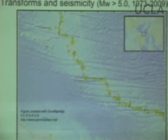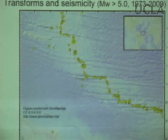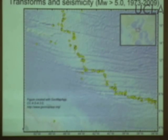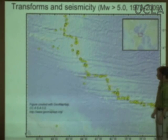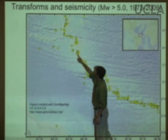All right, so back to our map. This is the same area. And then hopefully we can overlay some earthquakes on top of that, indicated by these little yellow dots. These are earthquakes. These are pretty big earthquakes, I think bigger than magnitude 5 over the past 36 years, just pulled off the web. And what you can see is the earthquakes pretty much outline the plate boundary.